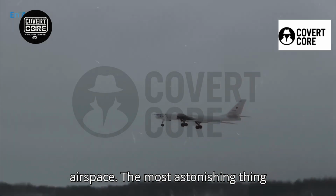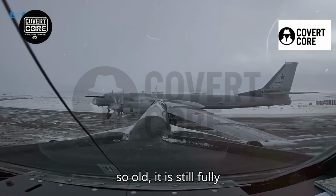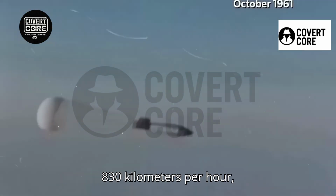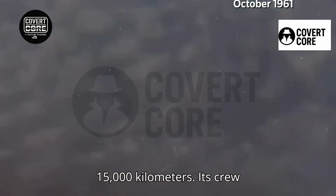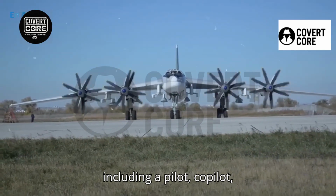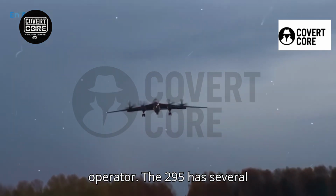The most astonishing thing about this aircraft is that despite being so old, it is still fully operational. Its cruising speed is about 830 kilometers per hour, and once refueled, it can fly up to about 15,000 kilometers. Its crew consists of about 7 to 8 people, including a pilot, co-pilot, navigator, gunner, and radio operator.